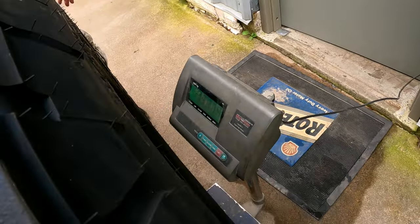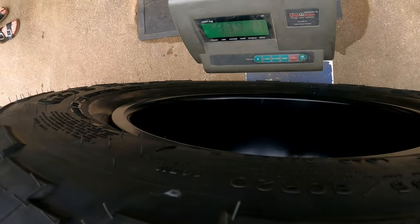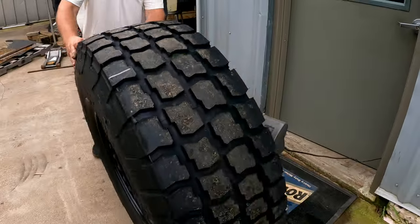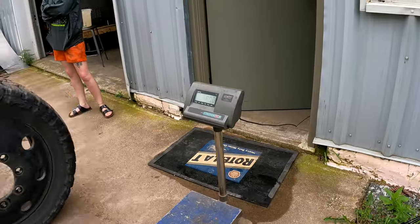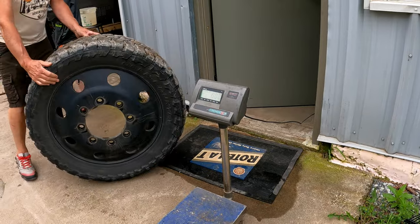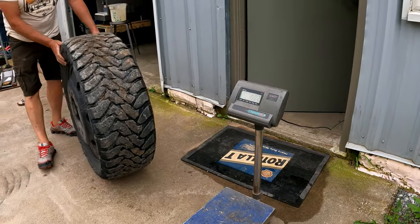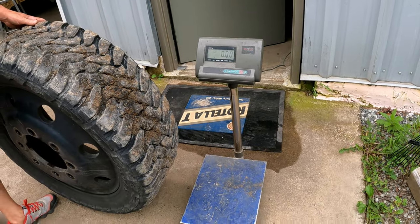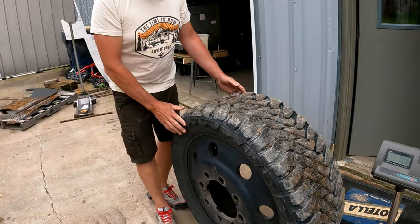Well, that's a pretty good guess. Pretty good guess. 199.74. I'll be honest, I didn't know that. I'm going to guess this one, it has mud on it, 140. You think it's that much lighter? Yep. I said 185.